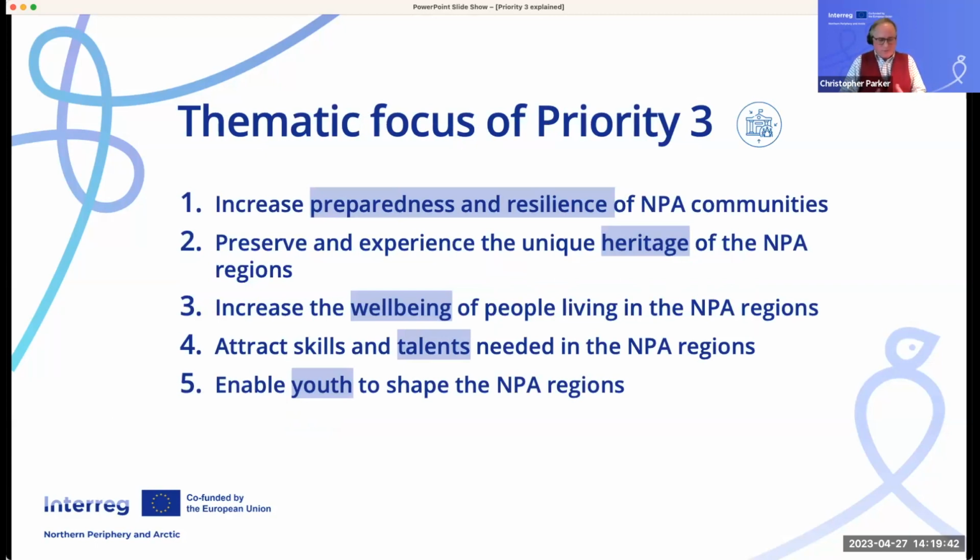The first one, of course, is to increase the preparedness and resilience of communities. Here we're looking for projects that will share their experiences to build their capacities in one or more areas, such as the operations of search and rescue, or building preparedness of local communities and security of supplies.